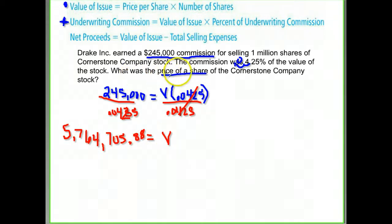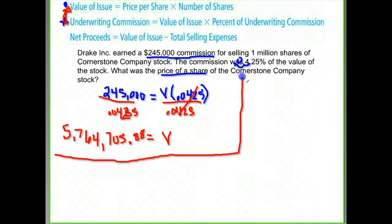What do we want? We want to know the price for each share. So now we're going to jump up to this next equation. Now that we know the value of the stock and we know how many shares, we're going to use it to find the price per share, which I'll just call P. So set up another equation using our top formula right there. So again, the value, which we just found to be $5,764,705.88, is equal to the price per share, which we don't know.